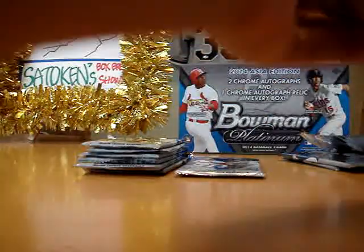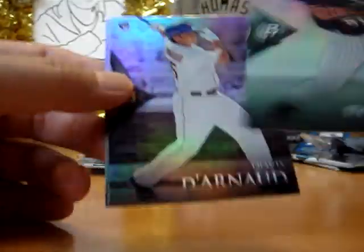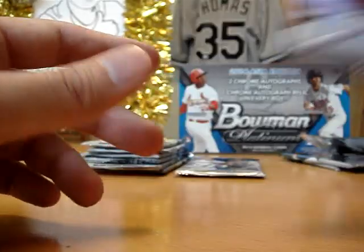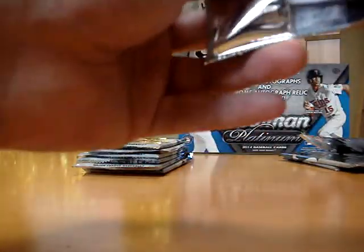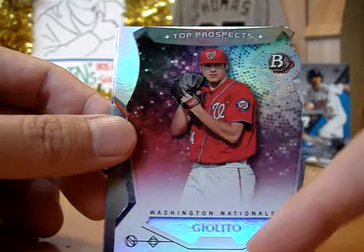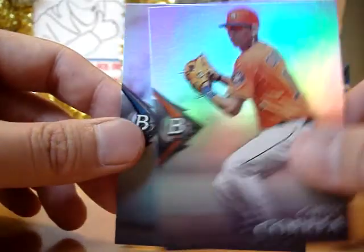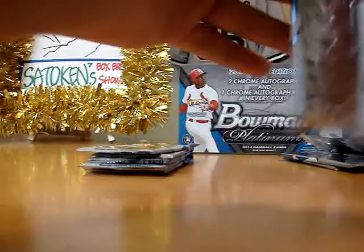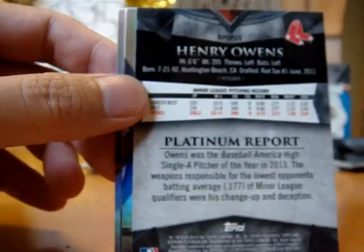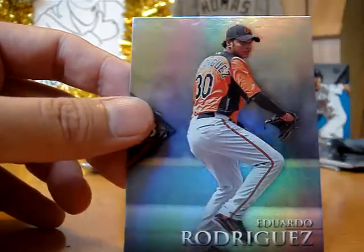So we got two hits already. Lacy McGuire, Eddie Rosario refractor, Travis Demeritte, Blue, Tony Sanchez, Lindor, Trevor Story, Clayton Kershaw, Giolito no number, die cut no number. We're not getting number 49. Carlos Correa, exactly. Six or seven packs ago. Joey Gallo, Henry Owens, refractor. Strasburg, McCann, Rodriguez.